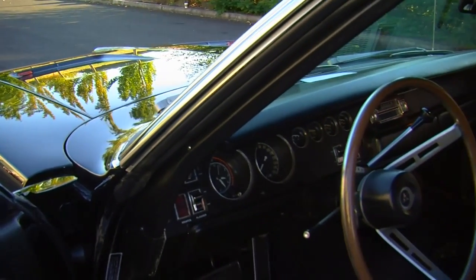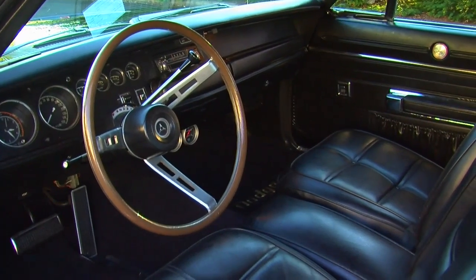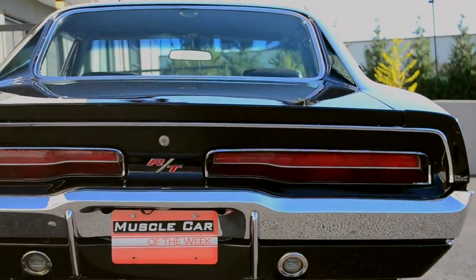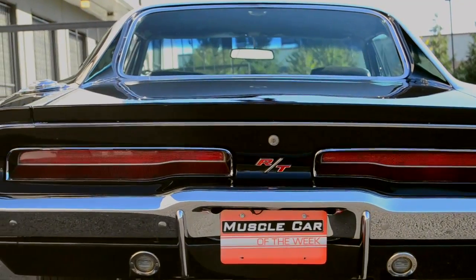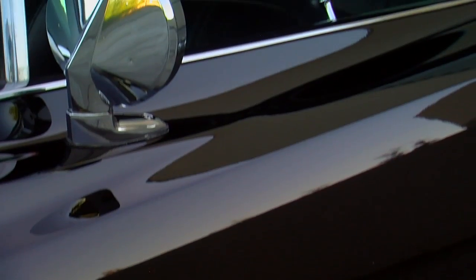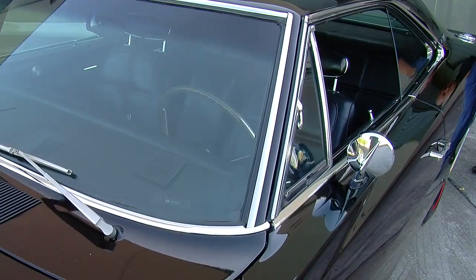Other things in that RT package were a special steering wheel, and you could also get an SE on top of the RT package. SE standing for Special Edition, and that got you things like leather seating surfaces in the buckets. But this one here is just black on black on black and completely bad to the bone.